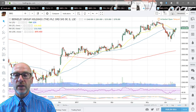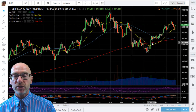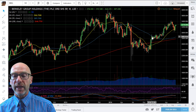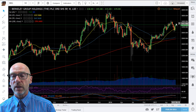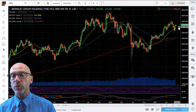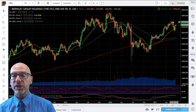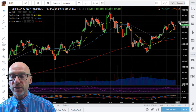On the weekly, you can see that we broke the downtrend pattern with the move up in December, and we then had a flag and a move up. This could now be kind of like an elongated next flag. We came back and we did find support at the 20-week moving average, which was positive, and the resistance is seen at 3400. Any move above there could see a break up to the next resistance at £36.